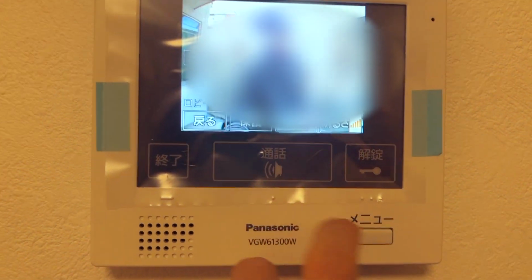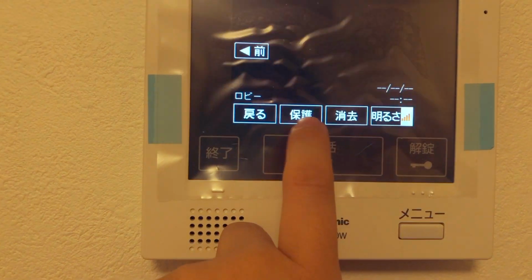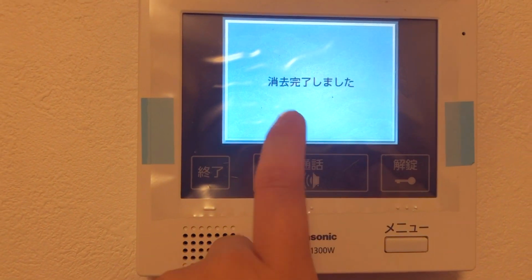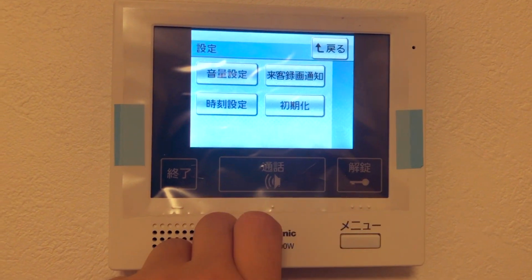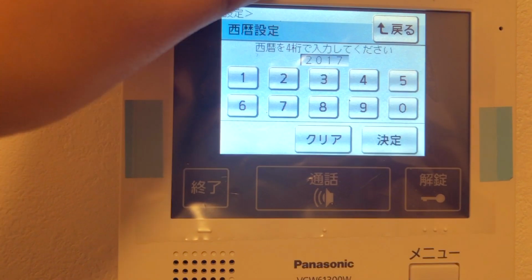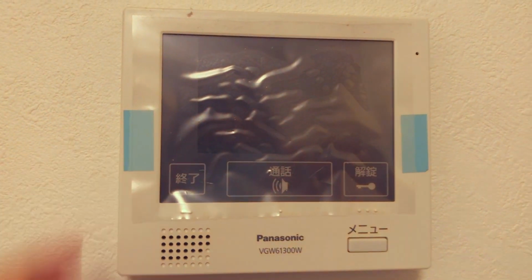You can also press this to see more clearly, and you can adjust the brightness, and you can choose whether to keep the video or delete the video. There are more settings that you can adjust here, like the volume of the sound, the time, and so on. When someone came and you were not home, the light will keep blinking like this until you check the video. Just press here when you finish using it.